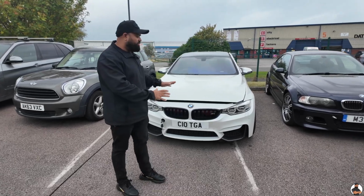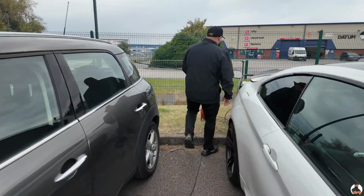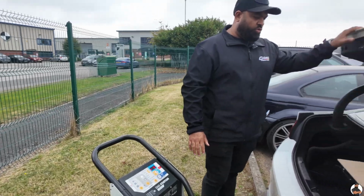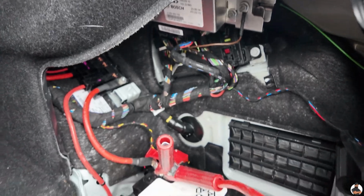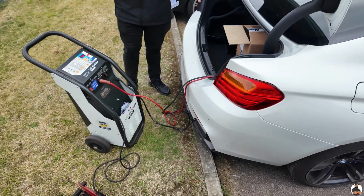So what's the next step? The vehicle has come to us. It's completely dead, so we need to get some juice in it. We've got our Diag starter charger on, straight onto the battery. We've not gone onto the jump points in the bonnet. We've gone straight onto the actual battery itself because it needed some juice. It's been stood around for a long time, but we've got some charge into it.